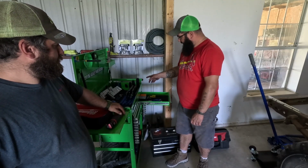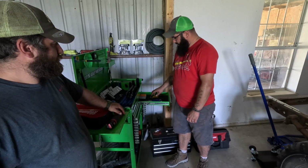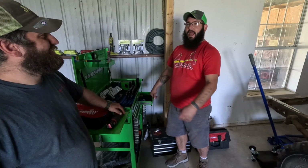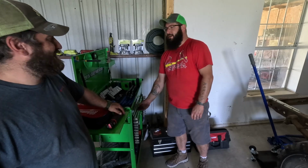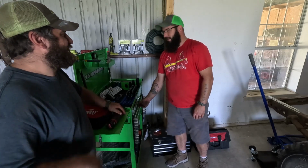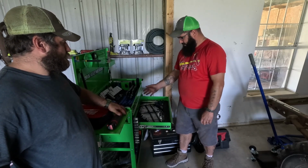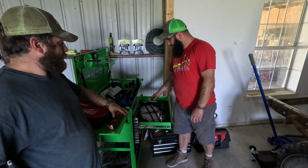In here we got some picks and Allen wrenches and all our screwdrivers. Well, hang on, let me not say that. Some of the screwdrivers. The new screwdrivers. Yeah, well, it's all kind of new. But down here we got ratcheting wrenches and vice grips or knockoff vice grips.